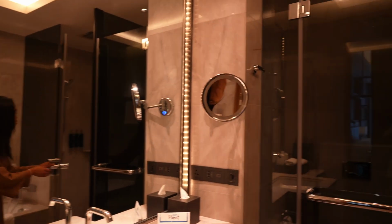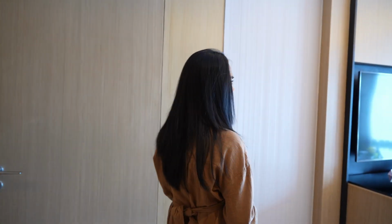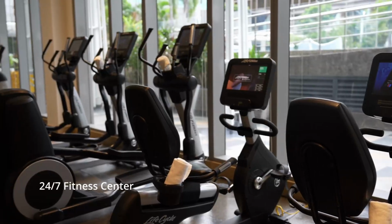And we've also got the shower in here. We're so excited to stay here for two nights, and we're gonna go downstairs later on and check out the fitness area as well as the pool area, and we'll definitely take you along with us.